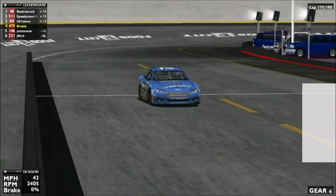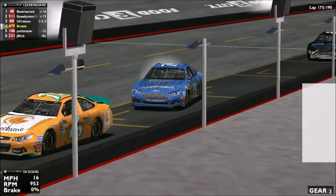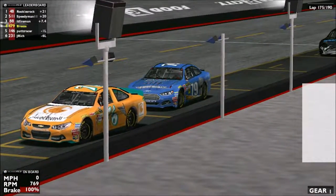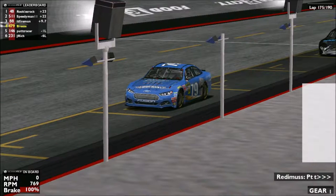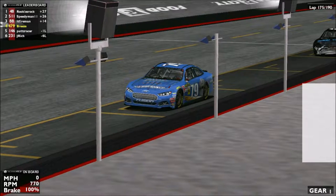There's Breeze who we're talking about right now, coming down pit lane. You're going to park that 79 Ford on the front stretch. Let's see if you can get out. Come on, what'd you do? Drop the bolts on the ground?